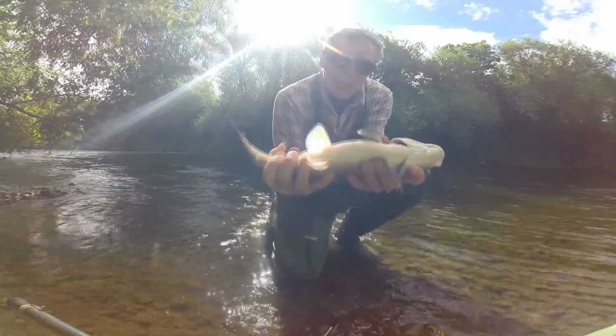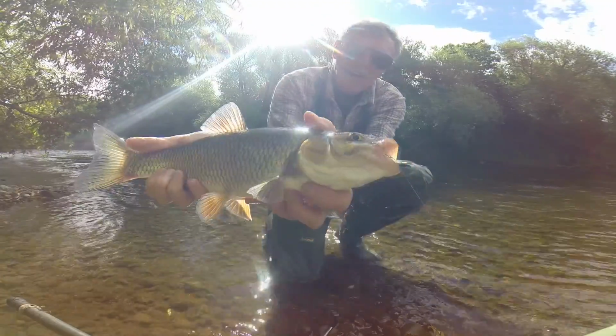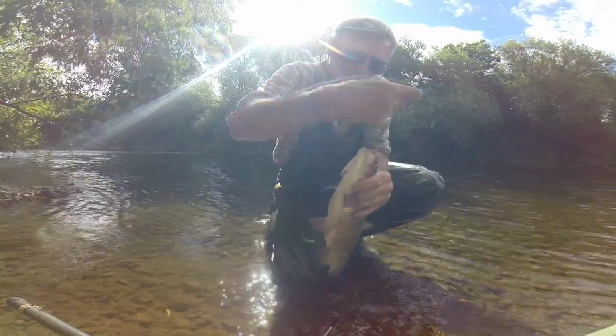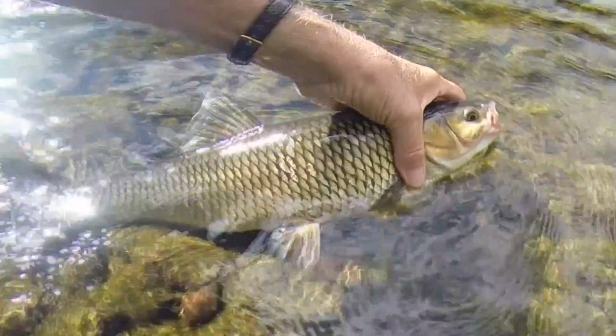Down there, boys. Nice chub. So they must have got on that groundbait. There he goes.